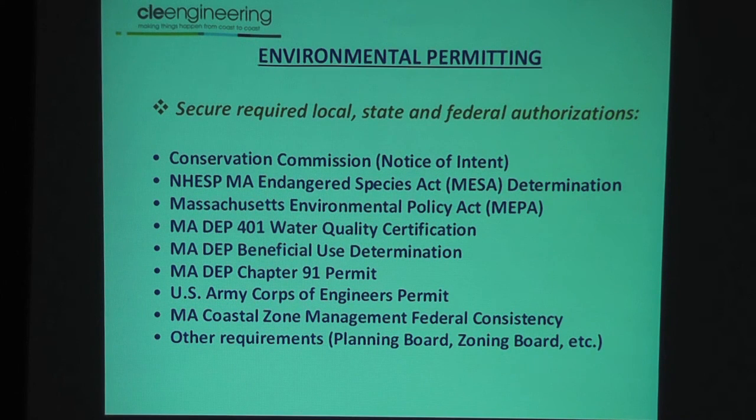We also have Mass Coastal Zone Management, federal consistency. They're part of the core permit review, but if the work is at a certain level, then we actually have to get a separate approval from them, even though they're reviewing the core permit. And then we often have local requirements. A lot of times we have to go to planning boards, we have to go to zoning boards, depending on the bylaw of the community in which we're trying to get permits. So I'm just tired talking about this. As you can see, there are many, many layers to the regulatory process.